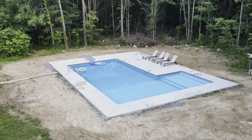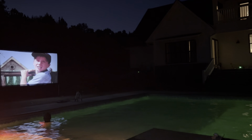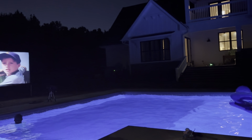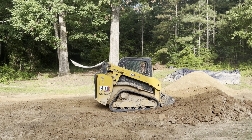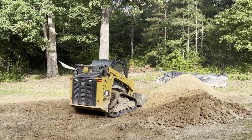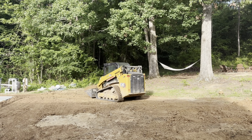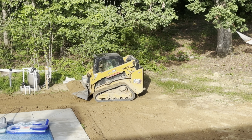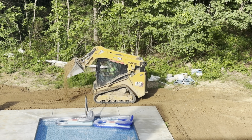But it was really nice to have a finished pool at this point, and we had a nice big pool party on the last day of school to kick off summer break. About a month later, it was finally dry enough to have another team come out and help me get the final grading done. We had 2 full loads of fill soil and 1 load of topsoil delivered, and that was enough to get the job done.